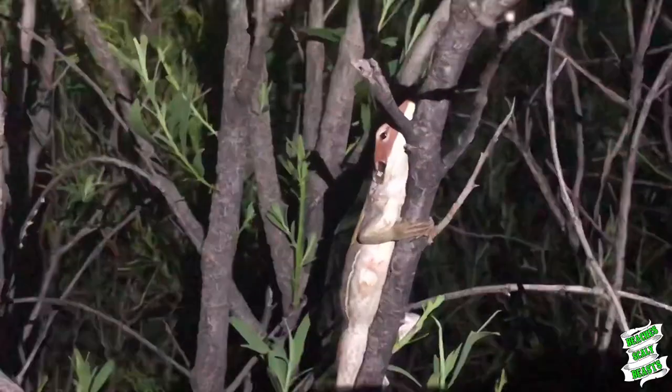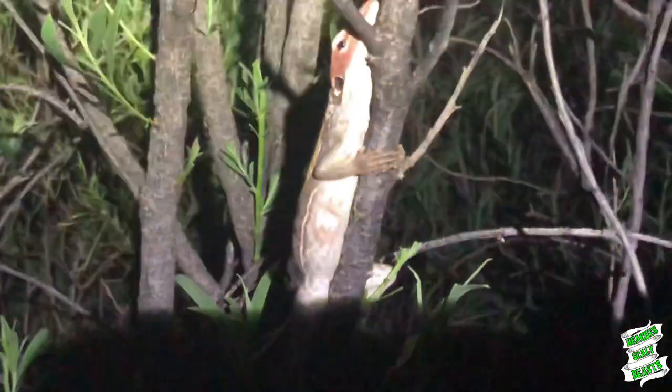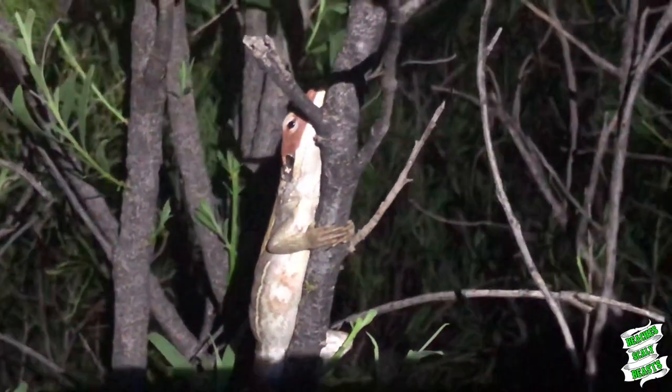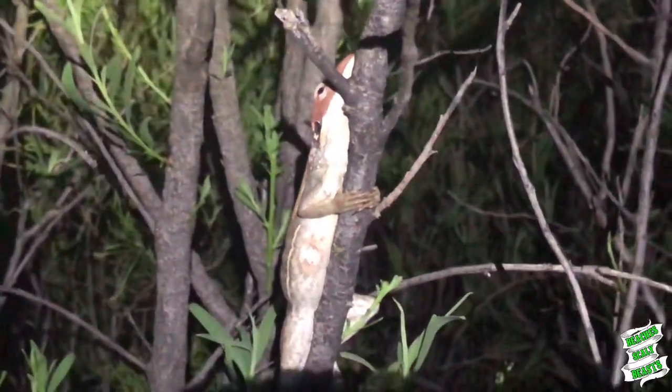Just gone on to dusk, hunting around for some stroughs. Found this little guy in a tree here. Little long-nosed dragon. Pretty little fella, that's for sure. Not the lizard I was looking for, but cool nonetheless.